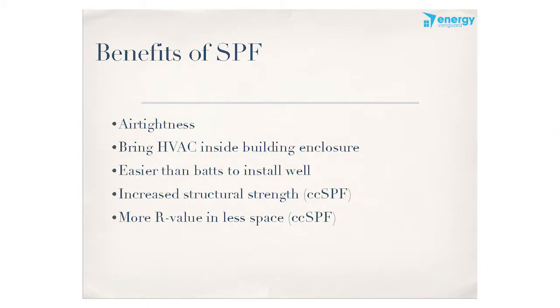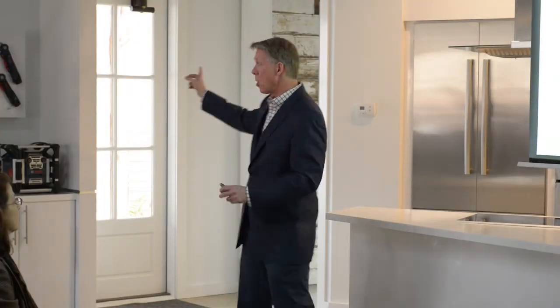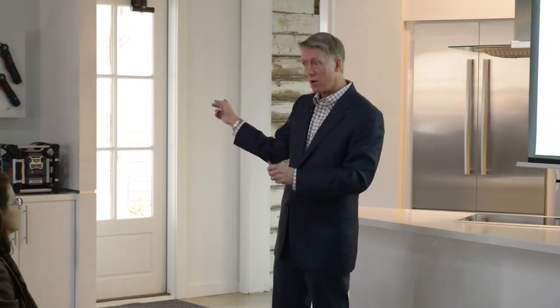Okay, so let's talk about spray foam. One of the probably the biggest benefits of spray foam is it makes the house very airtight. And if you go look here at Serenbe, there's an open house just down Serenbe Lane right here called the Proud Green Home. If you go upstairs into the master bedroom they haven't finished yet, you can see the spray foam in the walls. That house is extremely airtight.